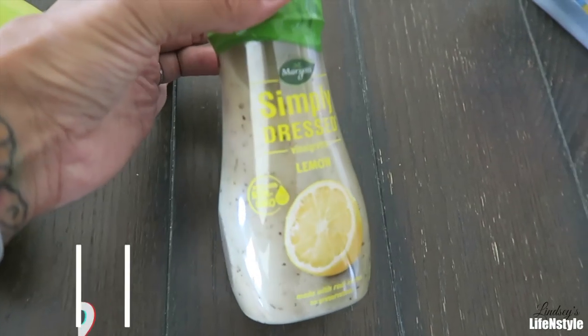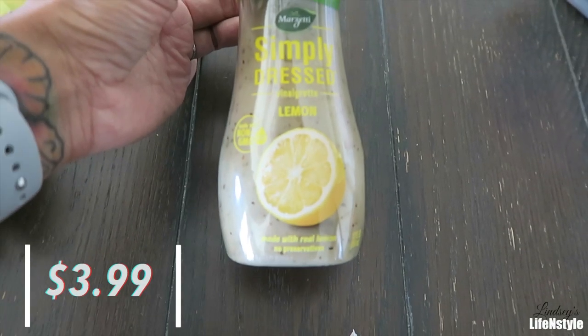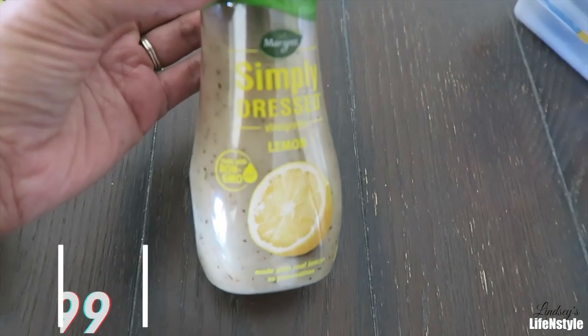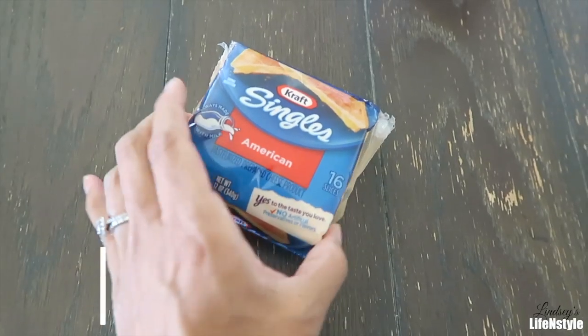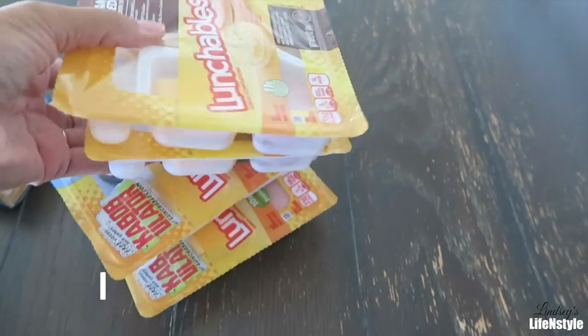I got this Simply Dressed vinaigrette. This is going with the new chicken meal that I am trying, and it's lemon also. I went ahead and got some regular sliced cheese. So then I went ahead and got a few Lunchables. So that is all I got.